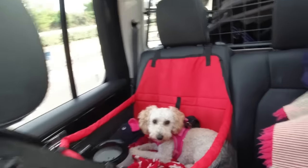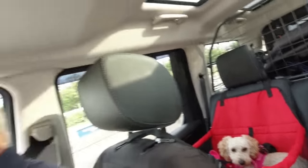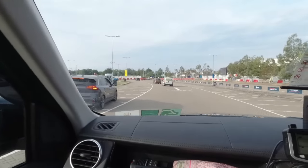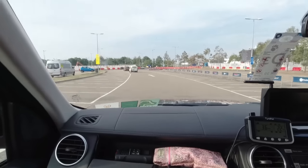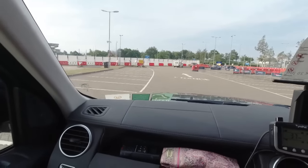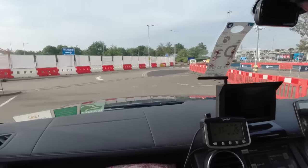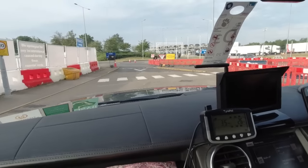Bit nerve-wracking, isn't it? There's Bubbo. He's sitting there nicely now. There's Paul. He's sitting there nicely too. Are we in the right lane for the caravan though? Yeah, I think that changes when we get round the corner here. Okay. We'll find out in a minute. It's quite quiet though, isn't it? It is really.